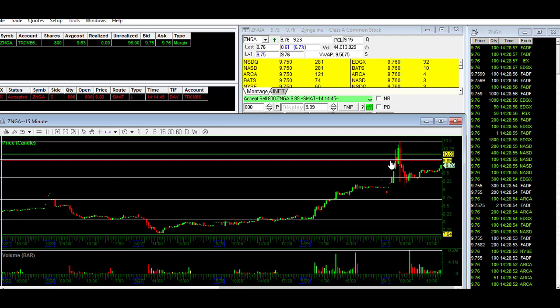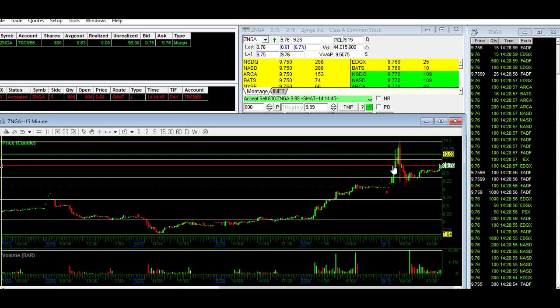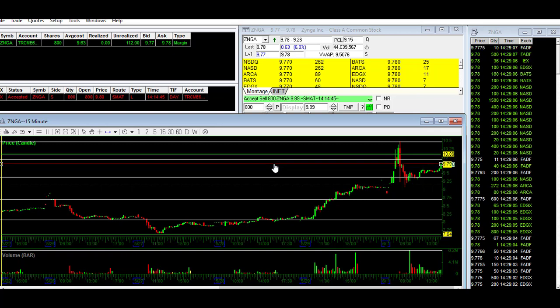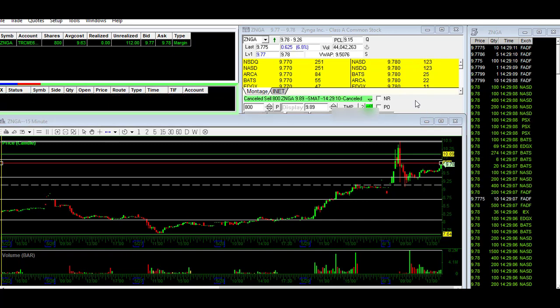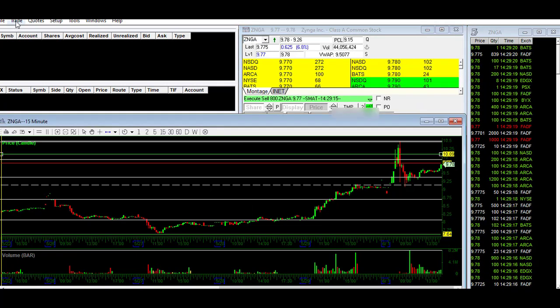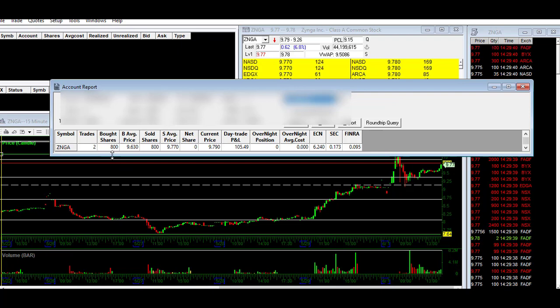All right, and I think it's struggling right here on this support resistance. So let's see. Let me just get out of that. Okay. All right, I'm thinking it's gonna take that one right there. So let's just cancel this and get out on market right there. All right, let's see. So ZNGA, we made $105, and that took us about 22 minutes to make.